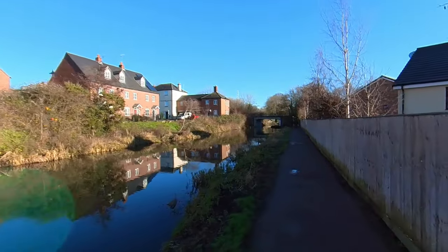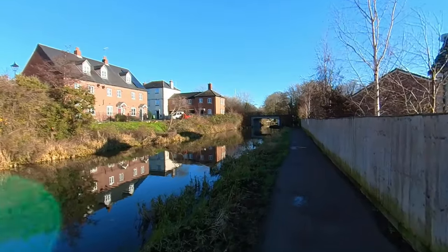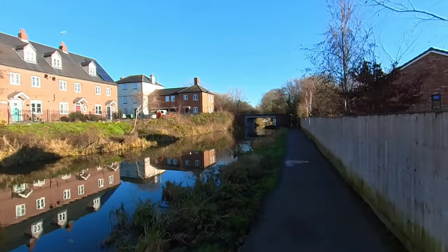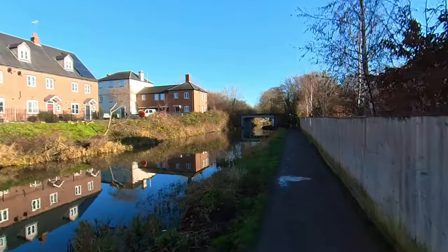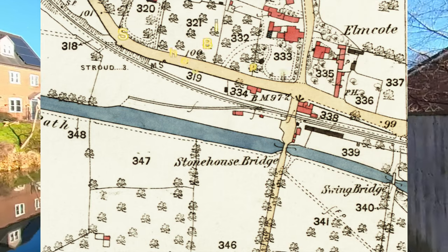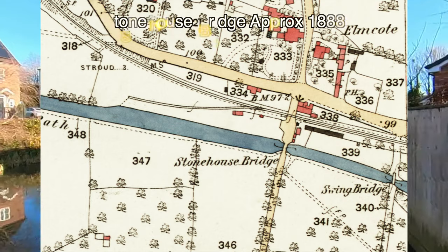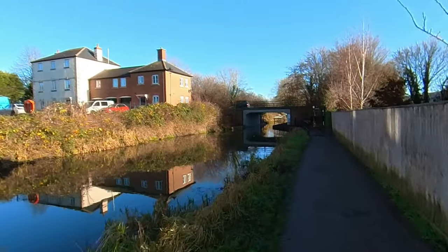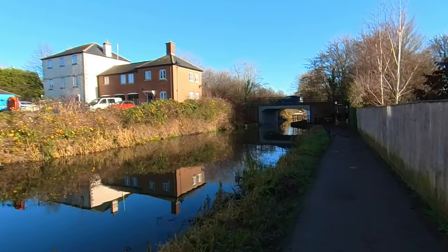So we're approaching a new bridge. Just a Stonehouse Canal bridge, it's nothing more than that. It was built as part of a road improvement scheme by Gloucestershire County Council. Also known as Bridge End Bridge or Downton Road Bridge.